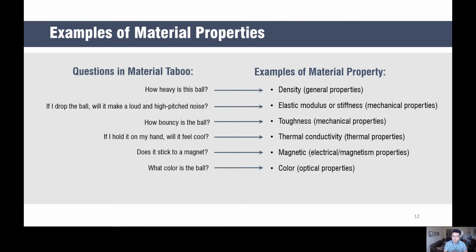I hope you can appreciate that this has a fundamental behind it, and different materials have different colors because of how atoms are arranged, how electron structures are arranged, and by doing so, they interact with light waves differently. Okay.